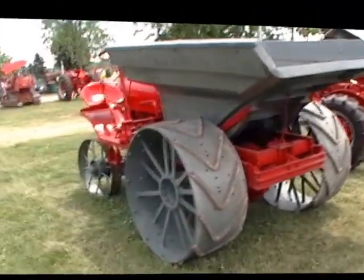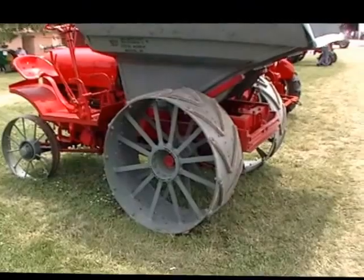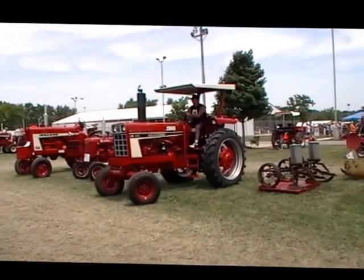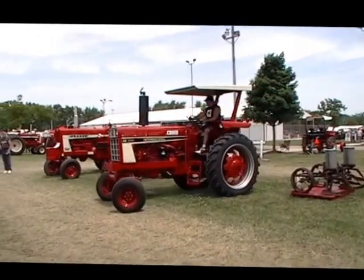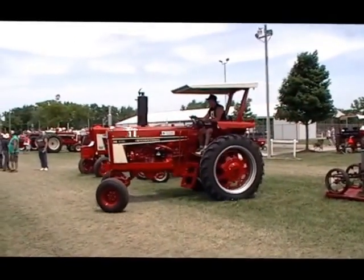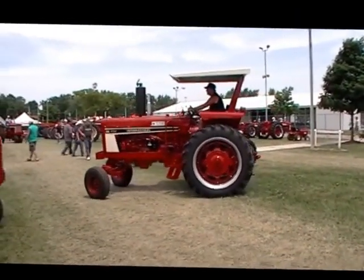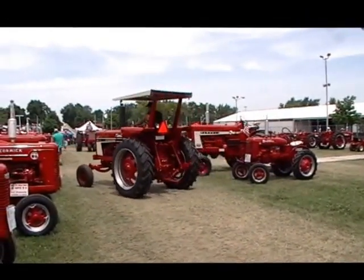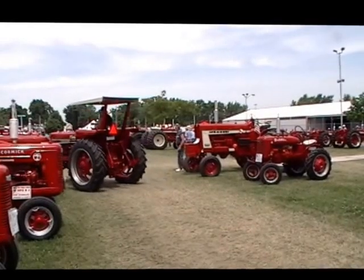I'm a co-owner of it. What happened was a friend of mine owned it. I talked him into restoring it, so we restored it. Yeah, we got the 86 hydro in motion. Don't know if he's heading for the pitcher barn or heading for the loading dock. Looks like the pitcher barn.